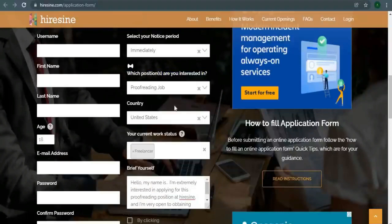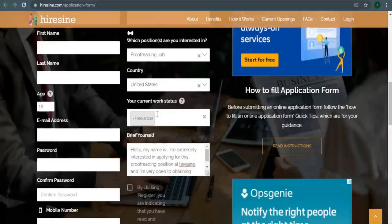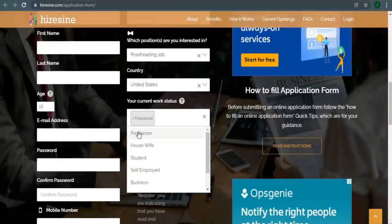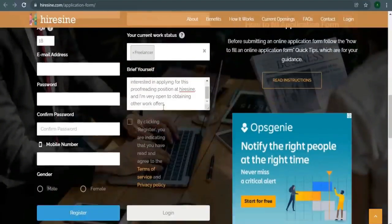Now it's time to choose a country. Simply select your home country. Keep in mind that this is accessible from anywhere on the planet. Finally, select freelancer as your current job status. This is crucial because the chances of becoming a freelancer are significantly better than for others.